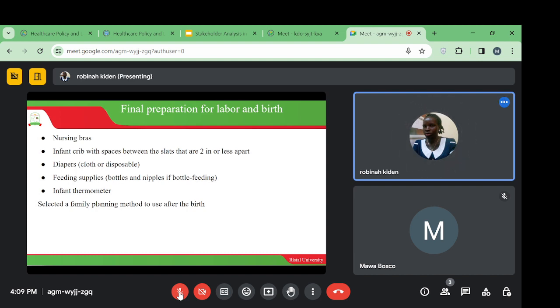Diapers, cloth or disposable. Feeding supplies, bottles and nipples if bottle feeding. Infant thermometer for checking the temperature of the infant. Selected a family planning method to use after the birth. So these are the preparations that she can make.